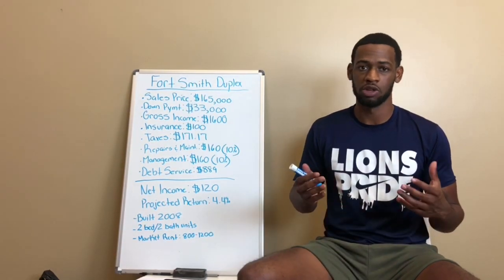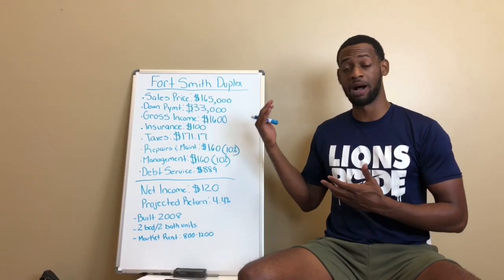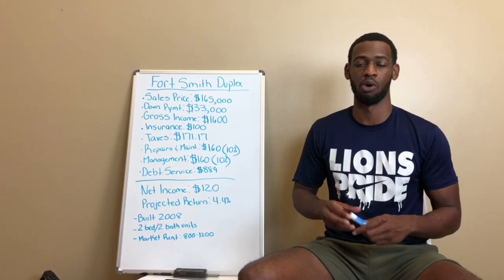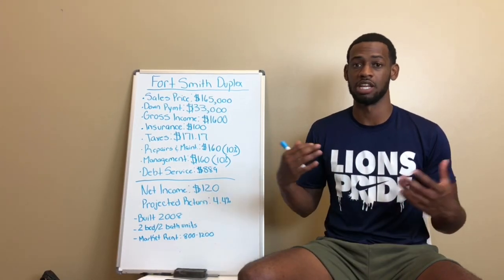So these are one of those duplexes that I would feel comfortable moving my family into, or if it was just a single person, it'd be great to live in, or you could just rent both units out. So let's get into the numbers.